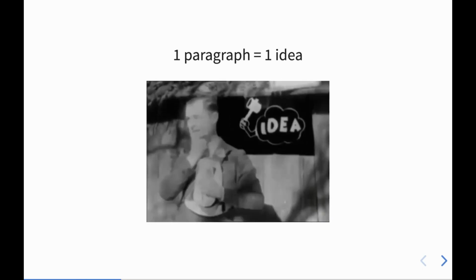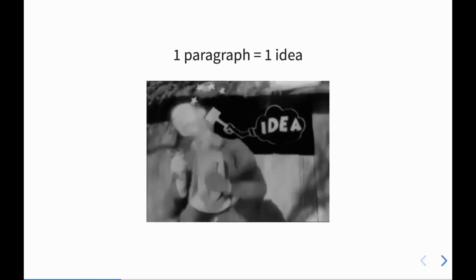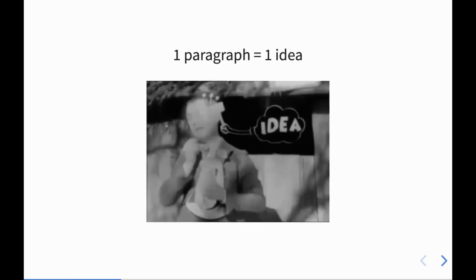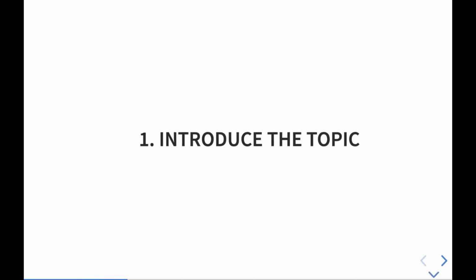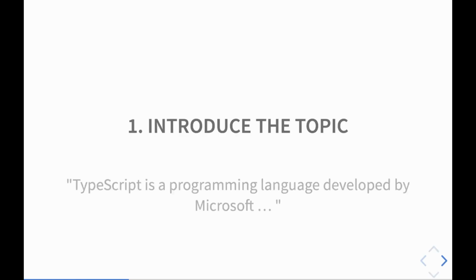This reinforces that you have to separate your ideas in different paragraphs and not mix them. There are three parts. You can have a paragraph which is only one word or one sentence, but most consist of three parts. The first one introduces the topic, and it's easy to read because people tend to read from left to right. So the first part is going to introduce the thing.